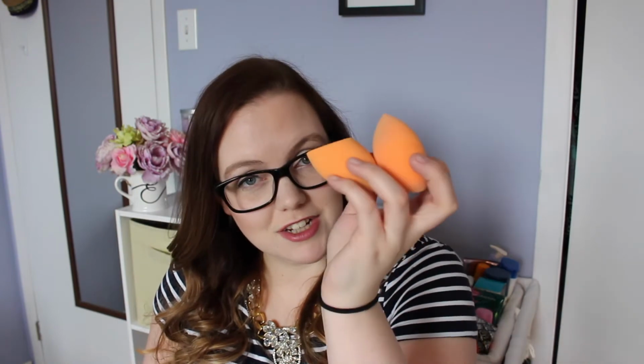I have two Real Techniques Miracle Complexion Sponges here. I love those. I talk about them all the time.